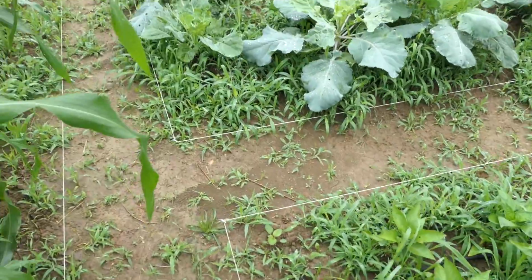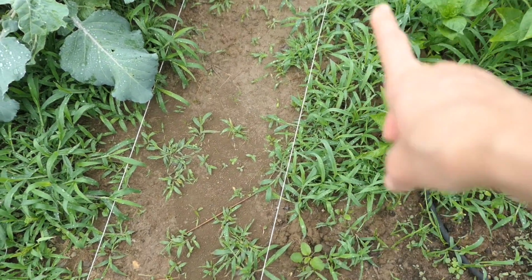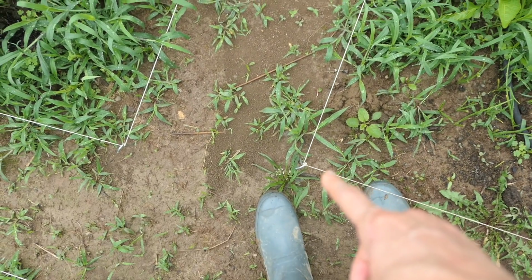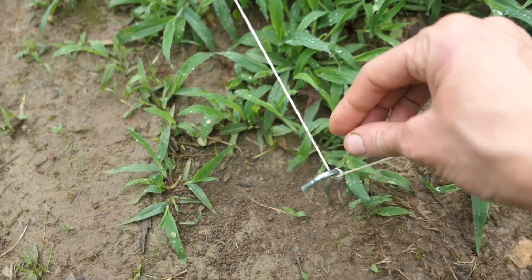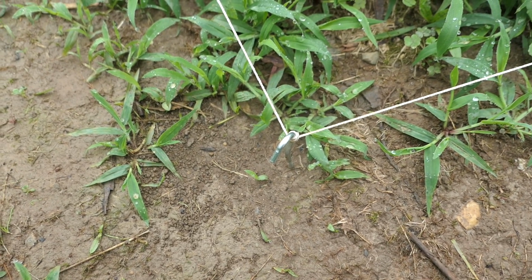Oh, I also came out here and put some, what do they call it, mason line, or you call it twine, and some tent stakes. So I was looking for something really inexpensive to put out here because Ezra kept walking through the beds and I didn't want him to kill everything.